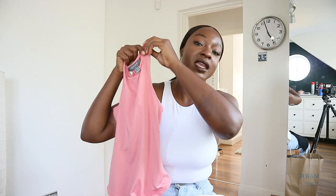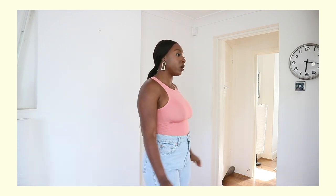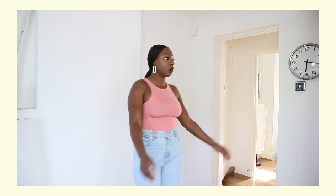Okay, so yeah, I also got this in a like salmon pinky kind of color. I'm trying to incorporate more pinks and pastels into my wardrobe because I'm a very white, black, beige, neutral kind of babe. So I'm trying, we'll see. This is literally my second pink top. Like, I should incorporate more colors into my wardrobe because this looks so cute. Oh my word, and this is only £5. Only for a fiver.